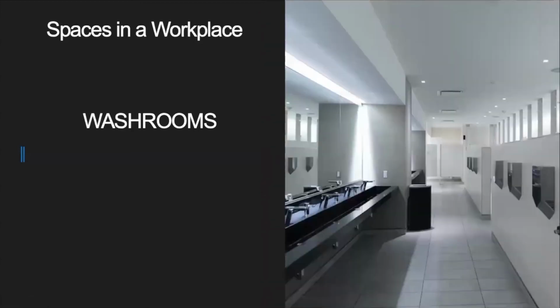The goal in washrooms, of course, is to ensure that you have enough light for hygiene at the sinks as well as for grooming. But it's also important to make sure that our bathroom stalls feel fairly welcoming. There's nothing worse than opening a bathroom stall door and you're greeted by darkness. So in this case, what we did is we have a grazer at the walls to ensure that that stall is nicely lit and welcoming.